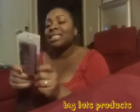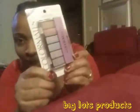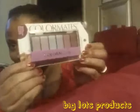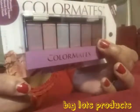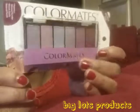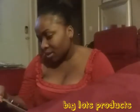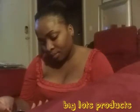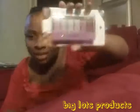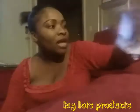And then I went in and I seen this makeup. I believe this one was $3.50. I seen this makeup eyeshadow at Big Lots and I decided to get it. It looks like that. These are the colors. I really like this color. I really like these colors right here. This is the Color Mate brand. Mineral eyeshadow. Yeah, so these colors are really nice. And these are all the colors of the eyeshadow.